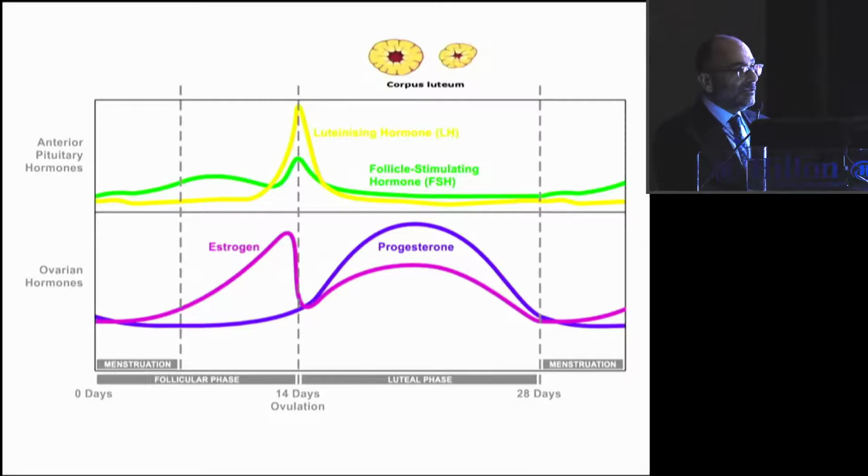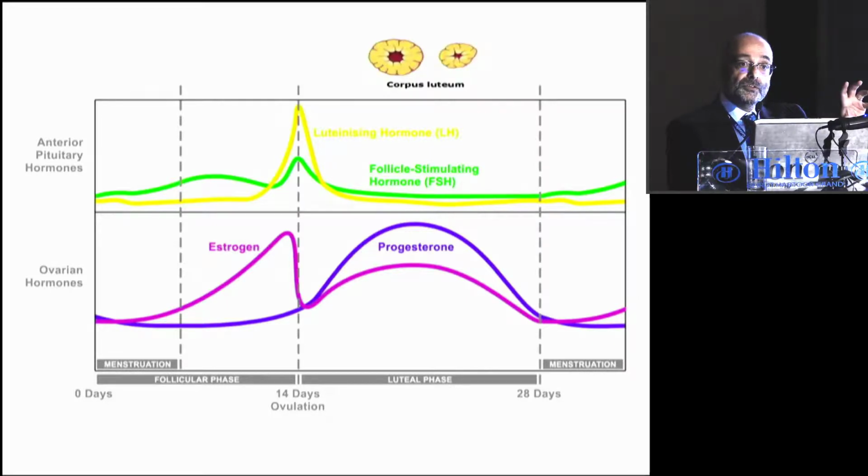We all know that progesterone is needed for implantation and is needed for the pregnancy to continue. And we know that in the natural cycles, progesterone is secreted after ovulation. It peaks 7 to 8 days after ovulation, and then it drops if there is no pregnancy. Progesterone is secreted by the corpus luteum, and the corpus luteum is under the effect of LH. So we cannot have a corpus luteum function well without having an LH activity.